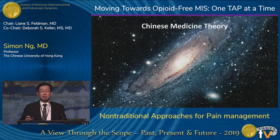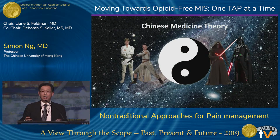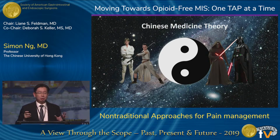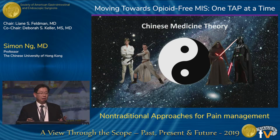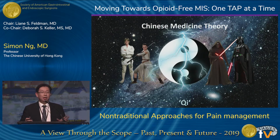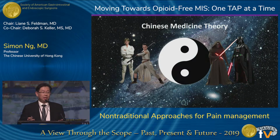According to Chinese medicine theory, the body is like a universe, and there are two opposing forces, the yin and the yang. The two forces are usually in balance, and when they are in balance, your body is healthy. In your body, there is energy we call qi that flows along specific pathways we call meridians. The constant flow of energy along these pathways keeps the yin and yang in balance, so you'll be healthy. But if there's a blockade to the flow, you will have disease.